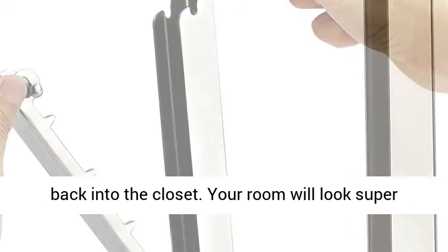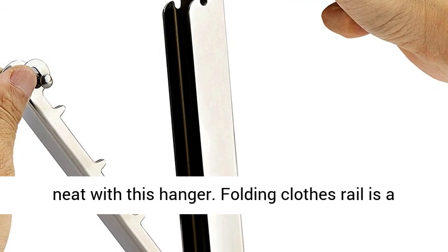You won't have to throw your clothes on the floor when you are lazy to get them back into the closet. Your room will look super neat with this hanger.